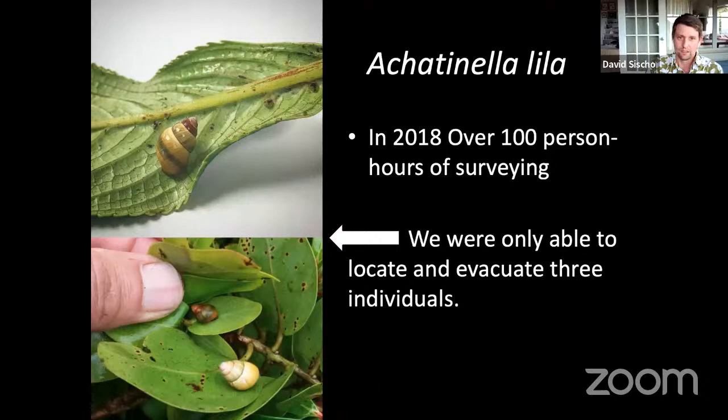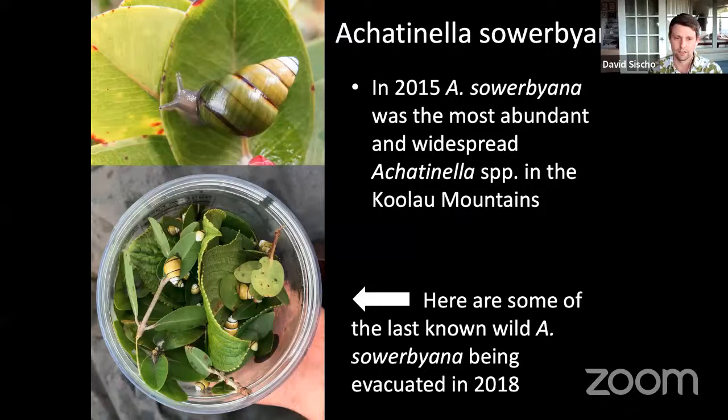Another example, Achatinella sowerbyana. Some people who hike a lot in the Ko'olau might recognize this species, as they do occur or did occur around some trails. If you had asked me what was the most abundant snail in the Ko'olau back in 2015, I would have told you Achatinella sowerbyana. There were multiple populations and they had quite a spread over the northern Ko'olau. And here in a picture from 2018 is our crew removing some of the last known wild individuals before they completely went extinct, bringing them back into the lab. So in a really short time frame, their populations have just tanked.